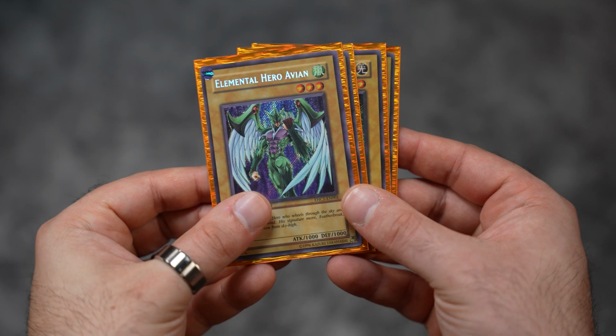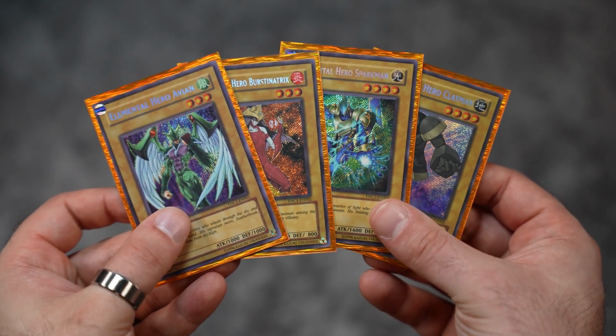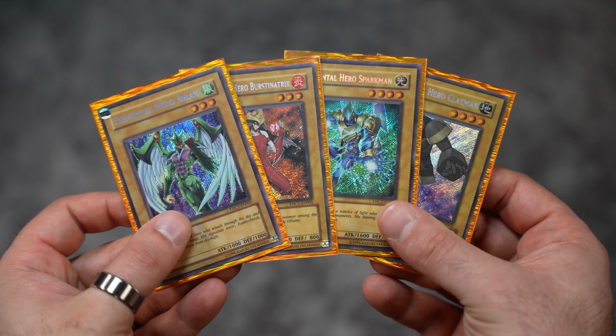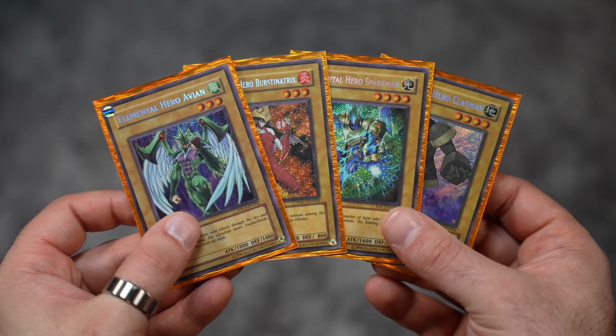One thing to know about this product is that it contains, in my opinion, one of the highest rarities for the OG vanillas that Jaiden uses. Things like Burstinatrix, Avion, Sparkman, and Clayman, they all come in nice, rich, secret rare form. It's extremely aesthetically pleasing, it looks fantastic, and it complements the secret rare so well. In terms of price range, we're now jumping up to the $1,000 mark.